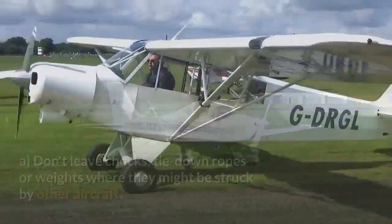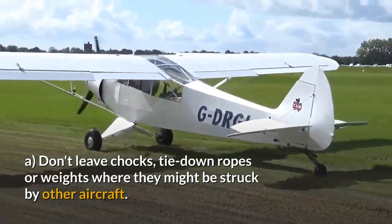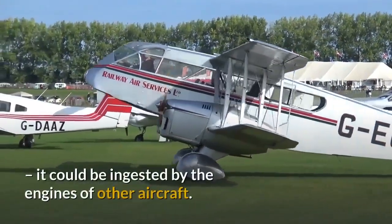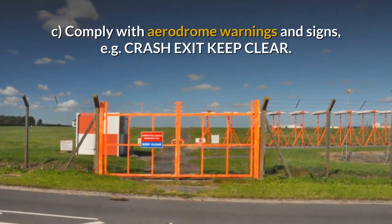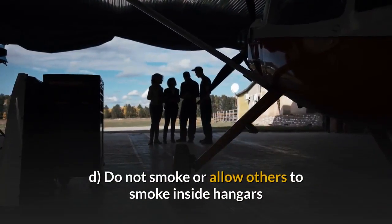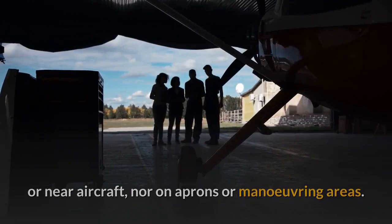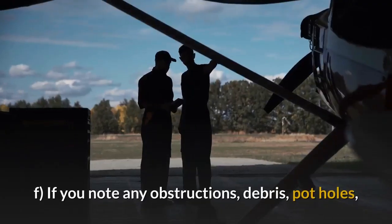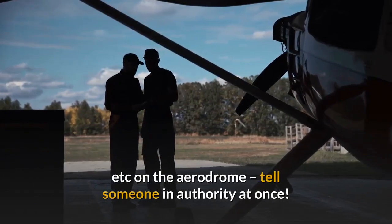Miscellaneous. Don't leave chocks, tie-down ropes or weights where they might be struck by other aircraft. Don't drop litter or allow it to blow out of your aircraft. It could be ingested by the engines of other aircraft. Comply with aerodrome warnings and signs, for example, crash exit, keep clear. Do not smoke or allow others to smoke inside hangars or near aircraft, nor on aprons or maneuvering areas. Do not taxi onto a customs area unless you are clearing customs. If you note any obstructions, debris, potholes, etc. on the aerodrome, tell someone in authority at once.